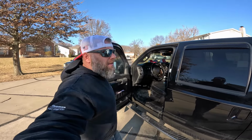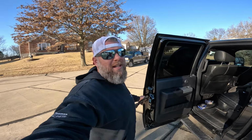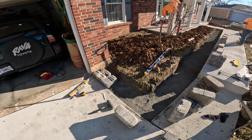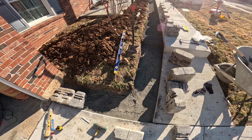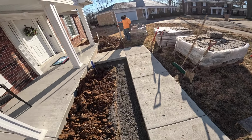All right, back at the job. Time to start doing something. Man, it just seems like there's so many blocks. I mean, I got 6 pallets here, and I still gotta get another 1.5 of caps. This system just uses so many blocks. All right, so it looks like they got them a good base in here, and for this base, they're just using this hand packer and packing this 1-inch minus down as good as they can. So everything is nice and solid, and then we'll pound these into place.